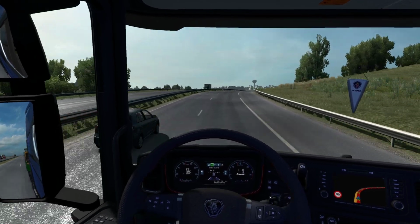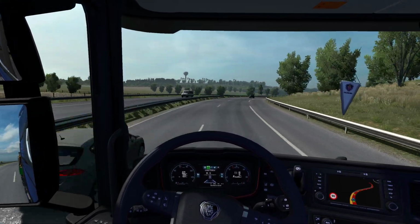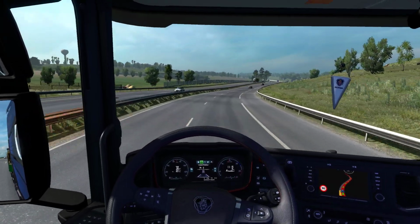This particular road though is not perfect. It's a bit steep, and we are slowing down, but we are reaching the, what do you call it, the crest, the peak. So we should be good now.